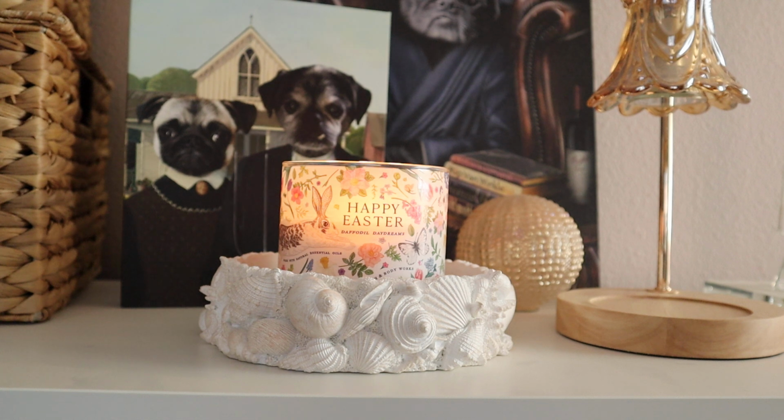To my nose, daffodils don't really have much of a scent to them, and I don't smell anything floral here at all. So if you're thinking, oh, I don't want my house to smell like daffodils, I don't think you have to be concerned about that.